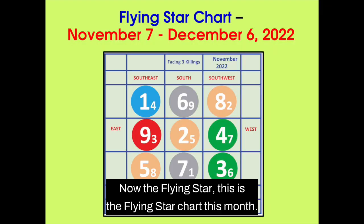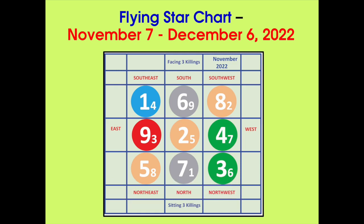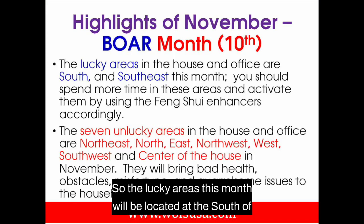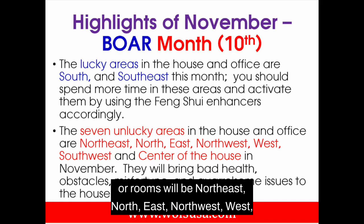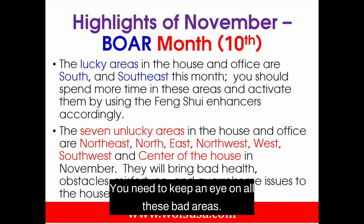Okay, now the flying star. This is the flying star chart this month. Unfortunately, there are only two lucky locations, and there are seven unlucky areas. Try to make sure you have protection in the bad area and try to activate the good luck from the lucky area. So the lucky areas this month will be located at the south of the house and the southeast area of the house. The seven unlucky locations or rooms will be northeast, north, northwest, west, southwest, and the center of the house in November. You need to keep an eye on all these bad areas.